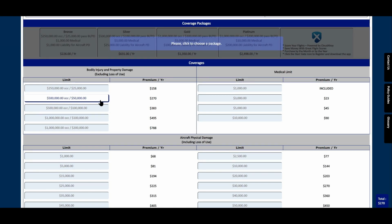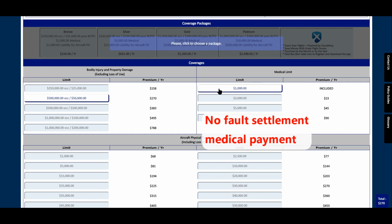The next section of the policy is in the top right of your screen, the medical limit. This is a medical payment that is no fault and is a settlement amount. This payment is used for emergency and necessary medical expenses, which also includes you as a pilot.